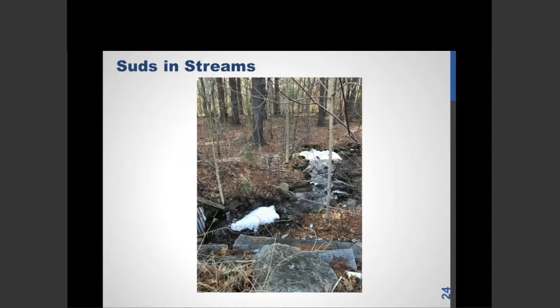What we did, we went out and tested them, and we found that there were no detergents or soaps present. But the stream is coming from a little bog area, a wetland area with highly organic material. As that breaks down, it carries out oils, and as it goes over an area of the stream where it hits a little bit of rapids, it actually creates that foam. So that's what we determined it was.